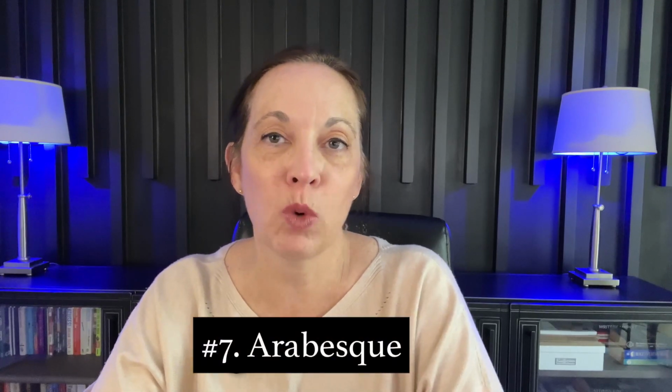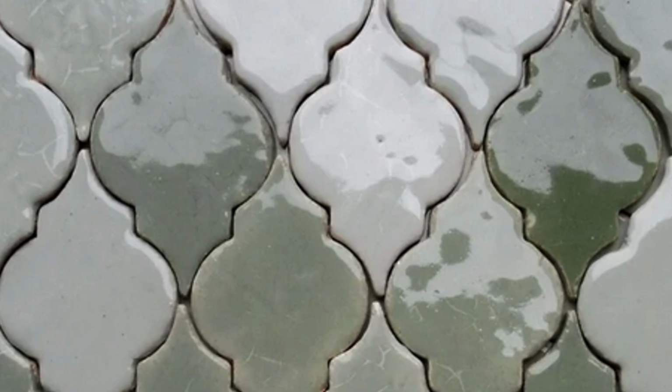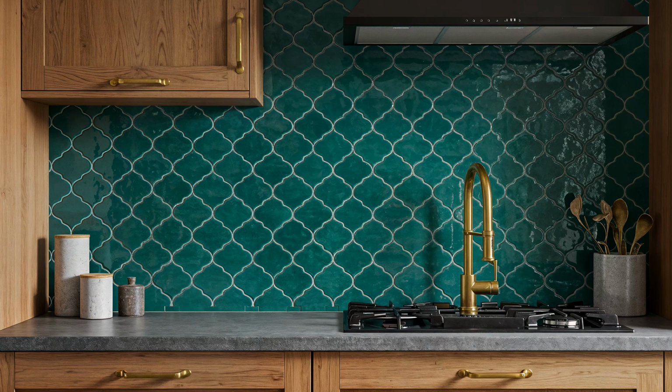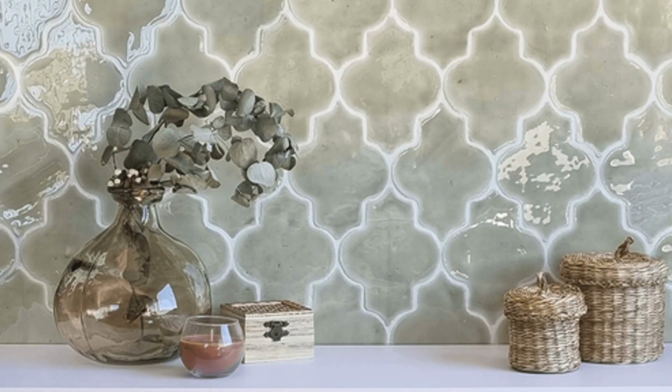Tile number 7 shifts us from material to shapes because the arabesque isn't about what it's made of, but the distinctive curving silhouette. So arabesque tiles feature curving, interlocking patterns inspired by Middle Eastern and Moroccan designs. However, they're typically made of ceramic or porcelain, which people find really surprising given the traditional and old world look that they have. However, that is part of the appeal because while the shape and pattern feels historic and handmade, the materials are modern and very easy to maintain. Arabesque tile, whether done in bold colours or soft neutrals, makes a statement through movement and elegance without overwhelming a space, and it's typically used in accent places such as backsplashes, shower niches or fireplace surrounds.